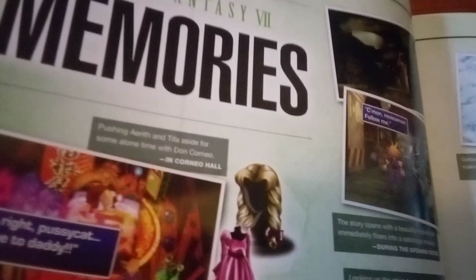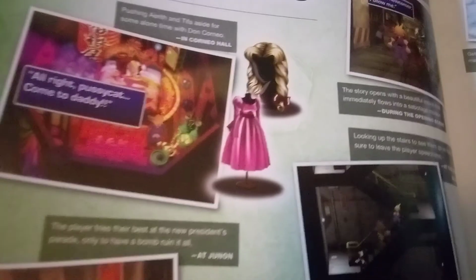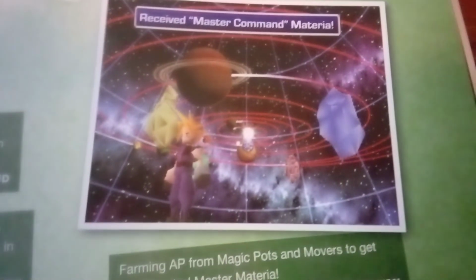Your memories. I remember the marching mini game and Junon Cannon. That's the hotel and Gold Saucer. Yep, one of the famous scenes right there. Final battle right there, Sephiroth. That's probably the ending right there.